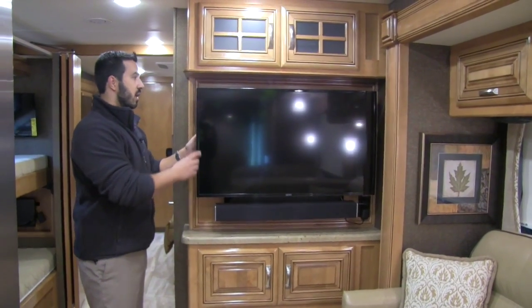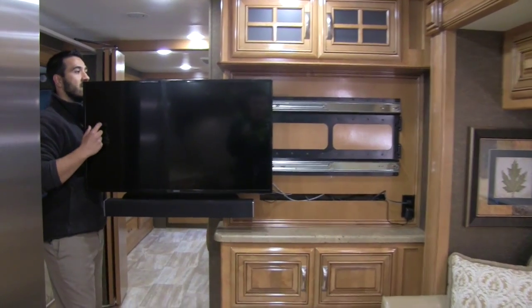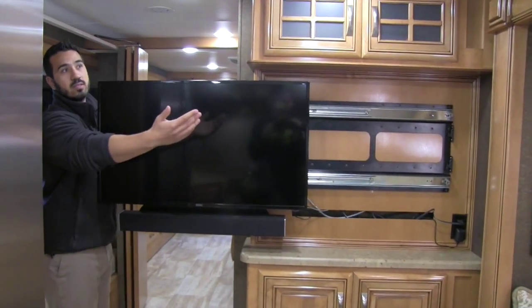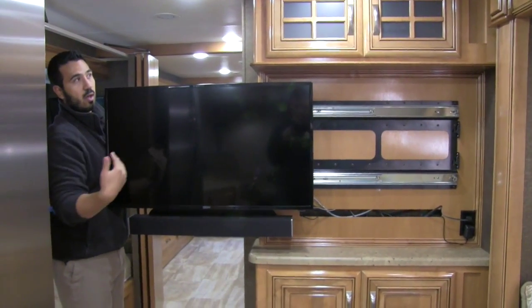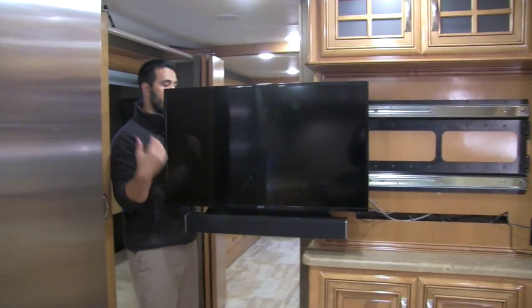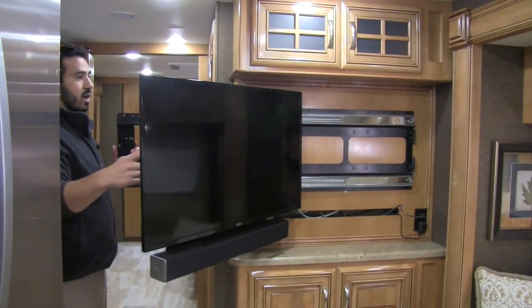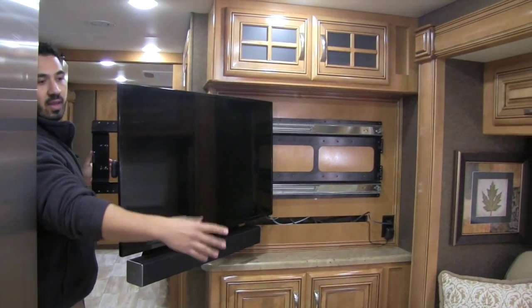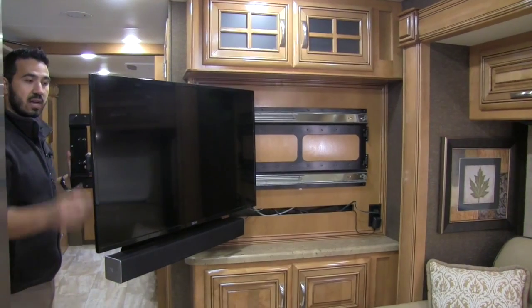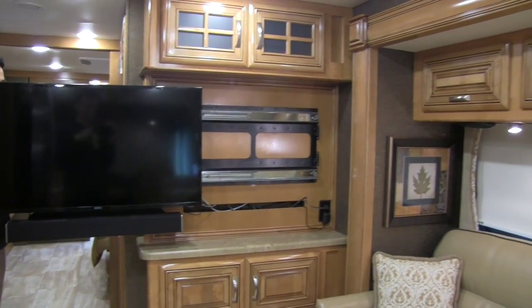One of the things I do like about this TV, this can go ahead and pull out. So as you're traveling, even though the slide is going to be all the way in, you'll still be able to see the majority of the TV while you're going down the road. Also, if you're stationary, this can go ahead and pop open, so if you're sitting on the couch here, you're going to have a straight shot at the TV. You don't have to crane your neck. Very nice system they went ahead and put in there.